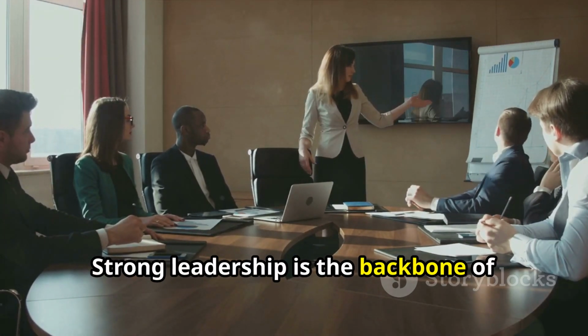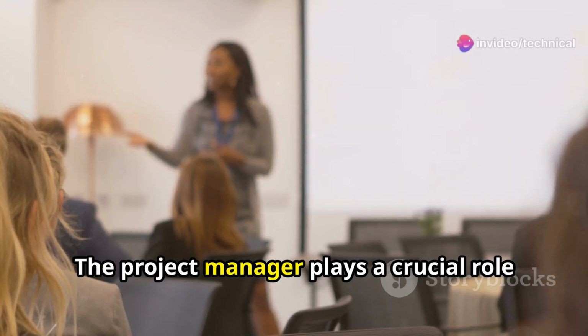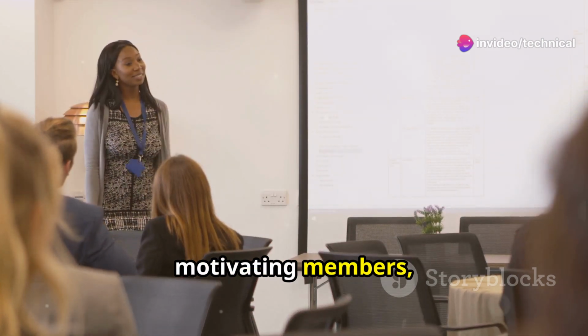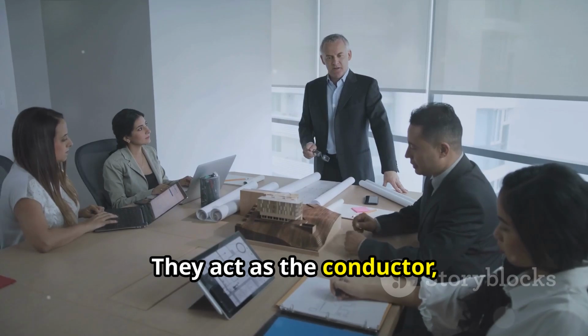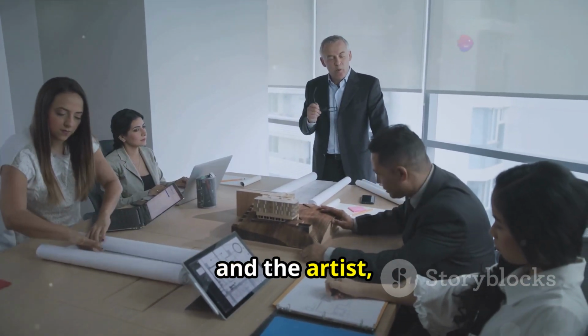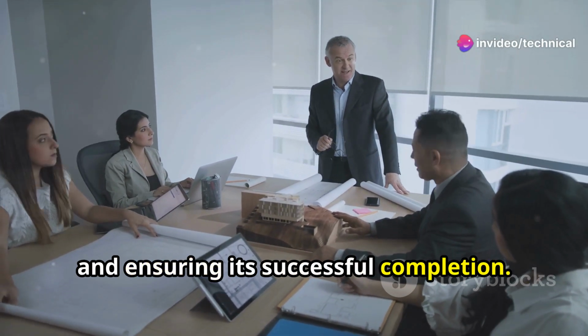Strong leadership is the backbone of successful project integration management. The project manager plays a crucial role in unifying the team, motivating members, and driving the project towards its objectives. They act as the conductor, the director, the baker, the editor, and the artist, guiding the project through each phase and ensuring its successful completion.